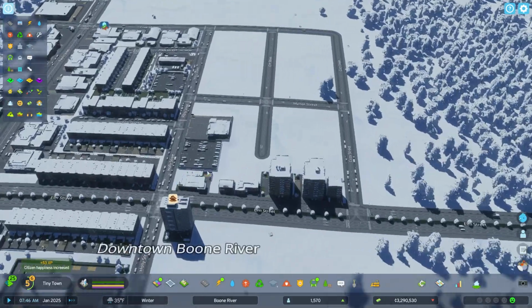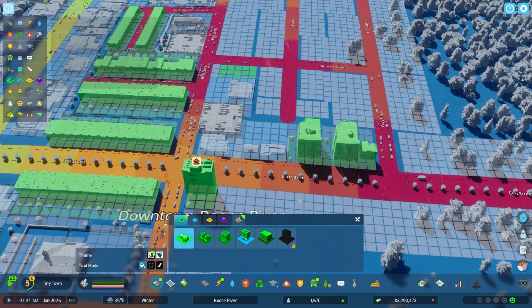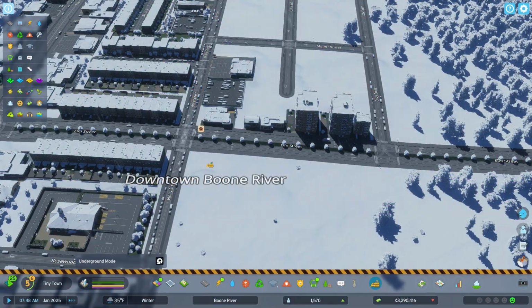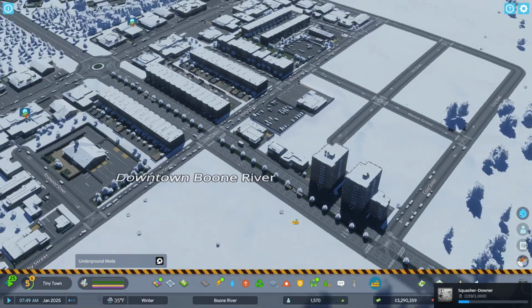I did start experimenting with this a little bit, trying out some of our buildings. Not the happiest. Obviously, some of this is temporary, so I'm not going to worry. That's also abandoned. It is what it is there. Picking up on those squasher downer achievements.